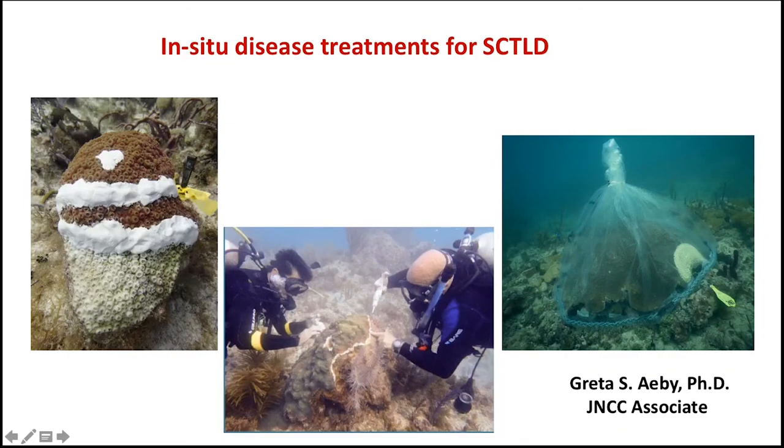All right. So, in-situ disease treatments for stony coral tissue loss disease. This will have a couple of parts. One, I just want to give you a brief outline of what has been tried, what has worked, a little bit about use of antibiotics in the environment, and then we will do some specific training on lesion identification. Now, that has some interactive component. I'm not sure how it'll work with this, but we'll give it a try.